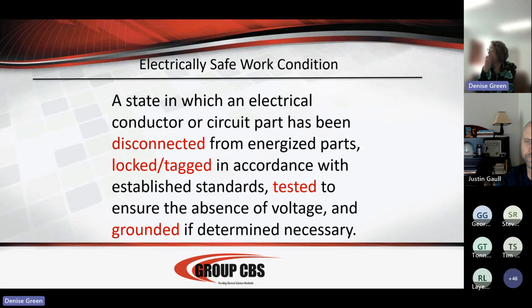Okay, this is the NFPA 70E's definition of an electrically safe work condition. So the circuit has been disconnected, locked and tagged, tested, and grounded if necessary. That is an electrically safe work condition.